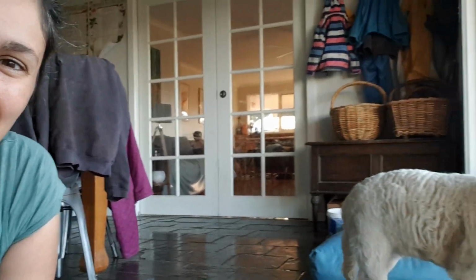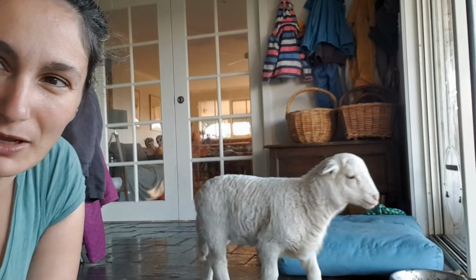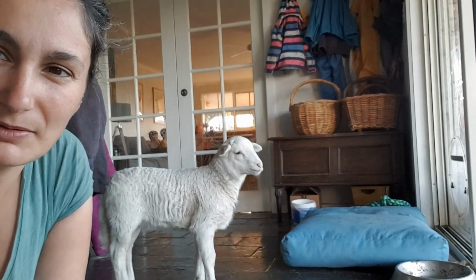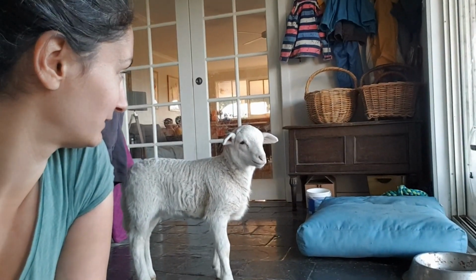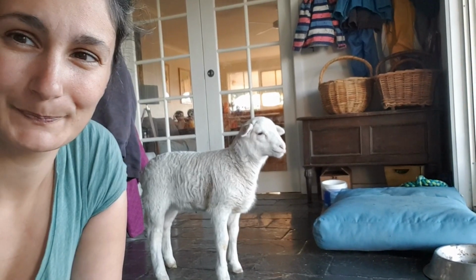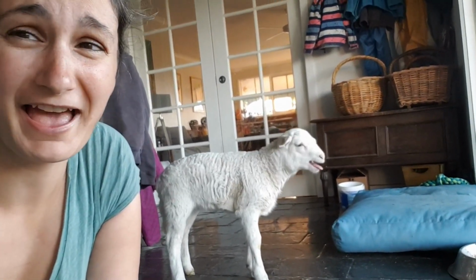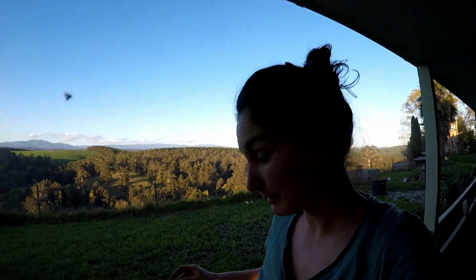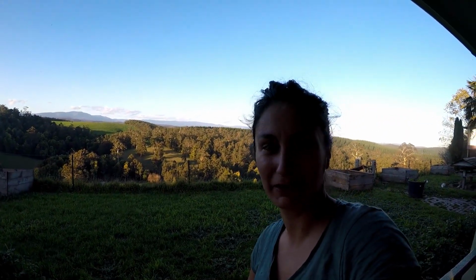And I just need to get her used to the bottle. That's all I want to do. Get her to come over to me to have a bottle. And yeah, she can stay with the other mamas and learn how to be a sheep. So loud. I'm unfortunately running late today for dinner because of livestock, which is life on the farm.